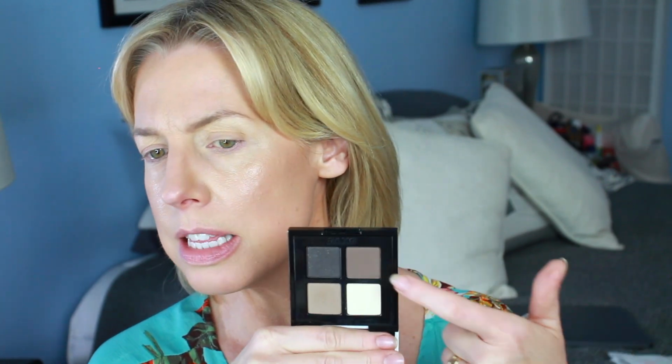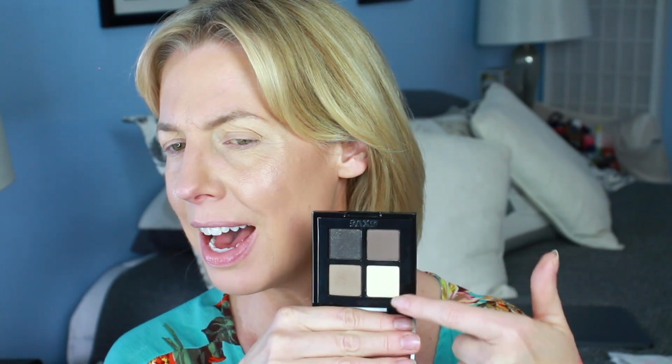Gorgeous. The Give by Gwen Stefani Shadow Quad at Sephora is really nice. Danger Zone. It's a lovely taupe quad, and it's all matte, kind of satiny, except the charcoal shade has a bit of a shimmer in it, but it's almost just flecks. This JOA quad, they have their simplified quads.